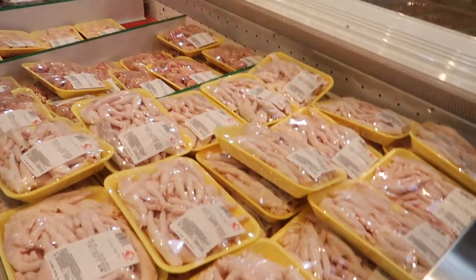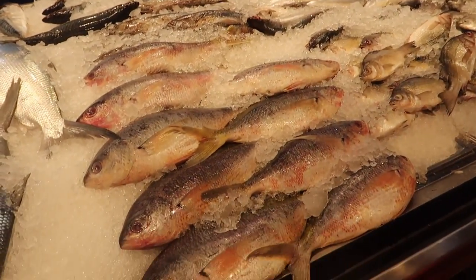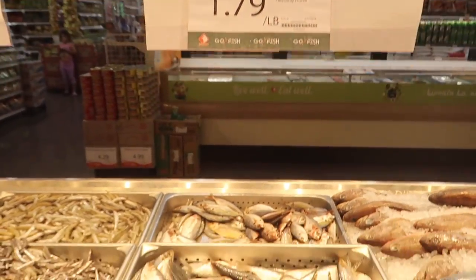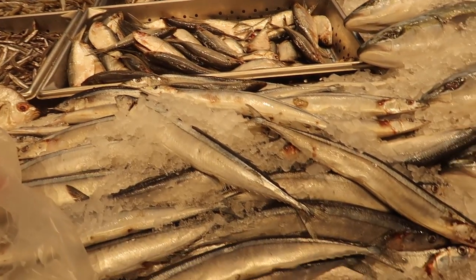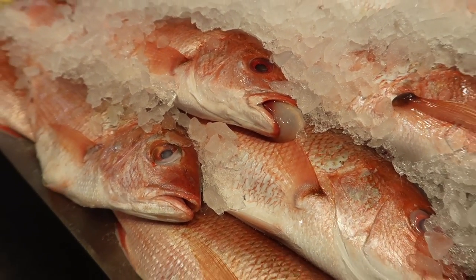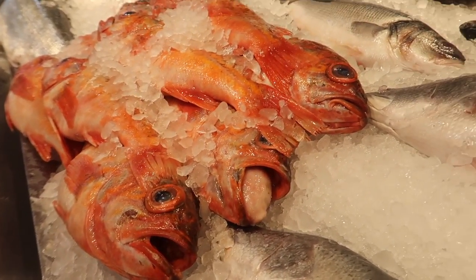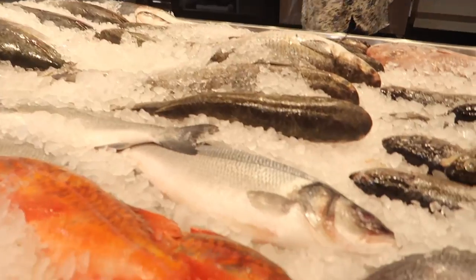Chicken feet? Wait, what is this? Yellowtail fish. That's when they pull them up, their stomachs come out of their mouth. Oh, look at that stomach. Yeah. That's where their eyes are all bulging out too. Branzino, that would be a good one.